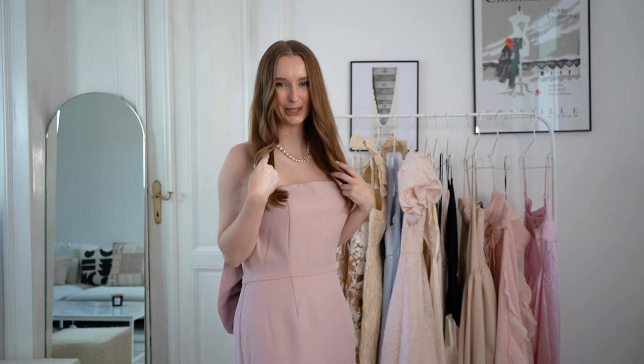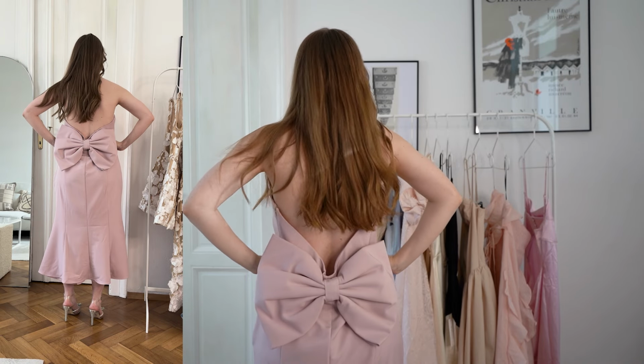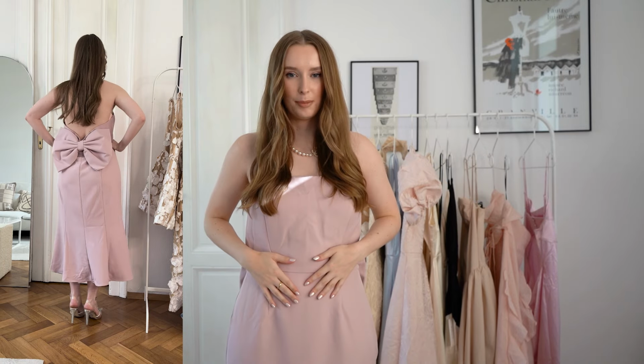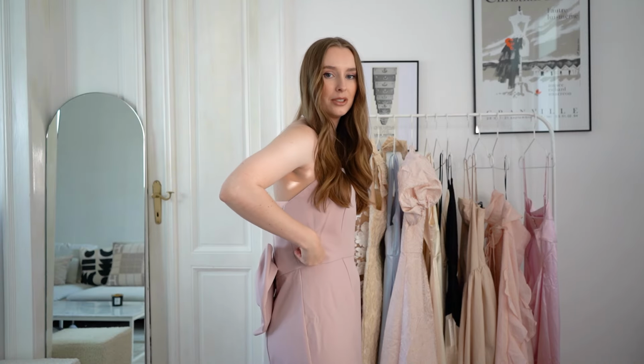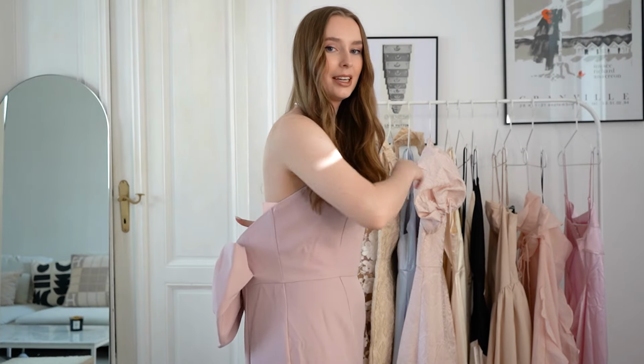But if you then turn around, you have the party at the back. Let me show you. So on the back we have this huge bow, which makes the dress interesting. Really a pity that this is not available in my size anymore, because I definitely can't wear it. I would need to tailor the entire dress because it is like this too big. I'm not sure if you can see, but I'm completely losing it.